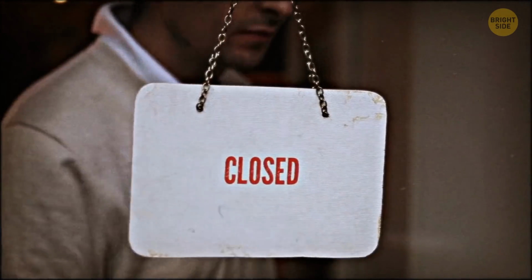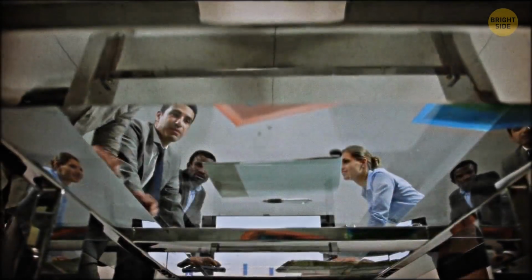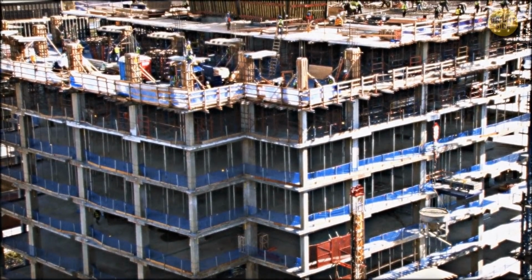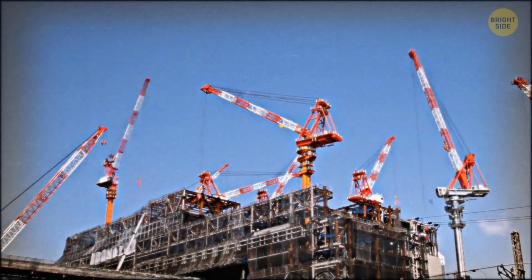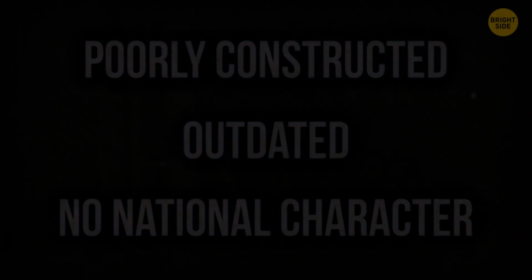All tours were immediately stopped. It's been sitting there unused and rusting ever since. The country now has plans to bring tourists back to the resort. Sadly, for probably the most unfortunate hotel in the world, it'll unlikely live through that renovation. It was dubbed poorly constructed, outdated, and with no national character.